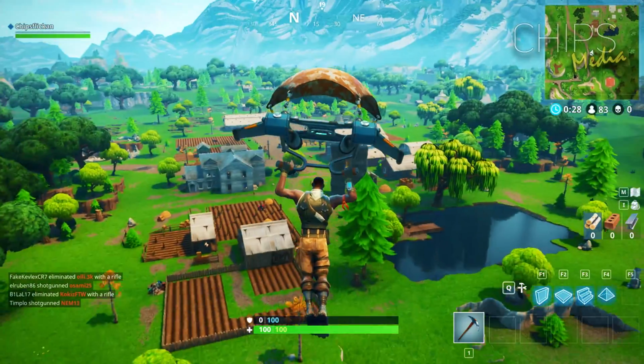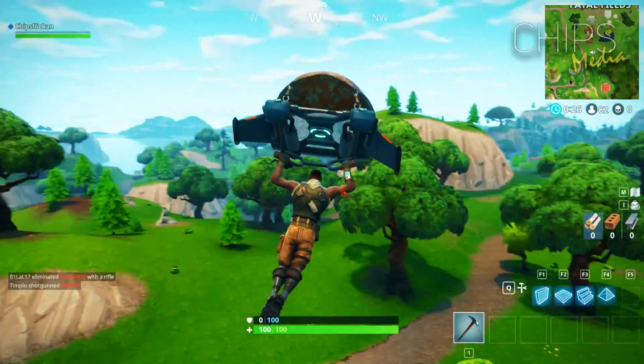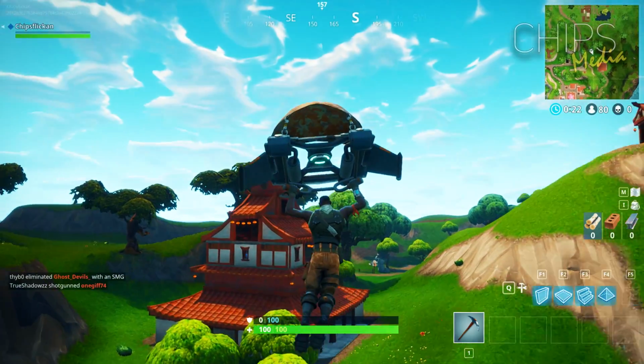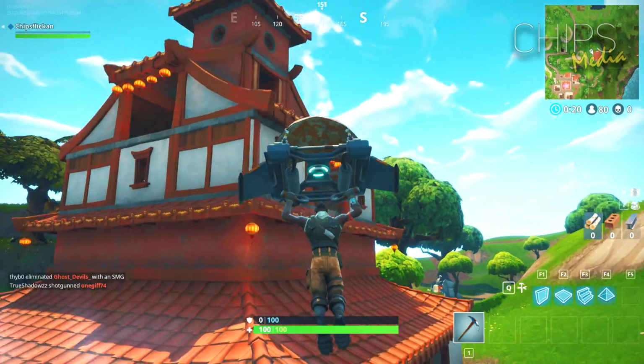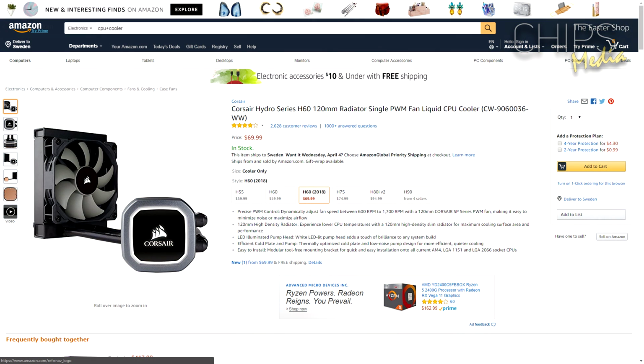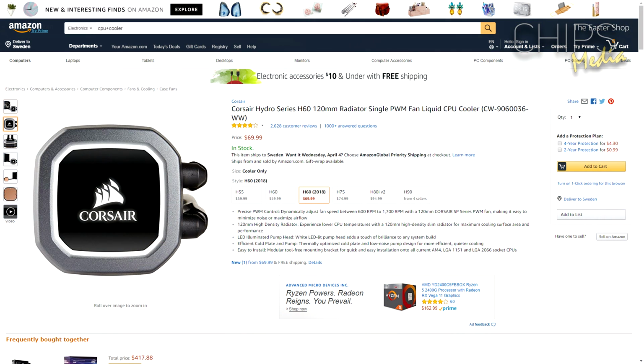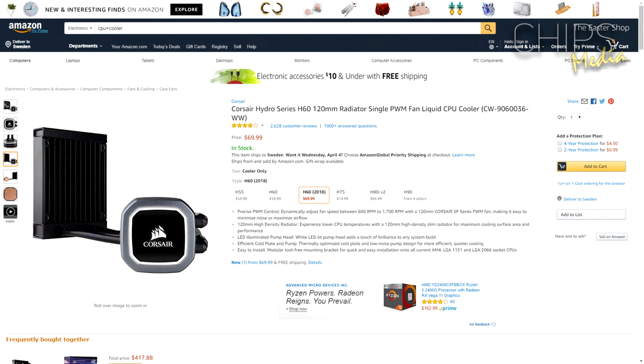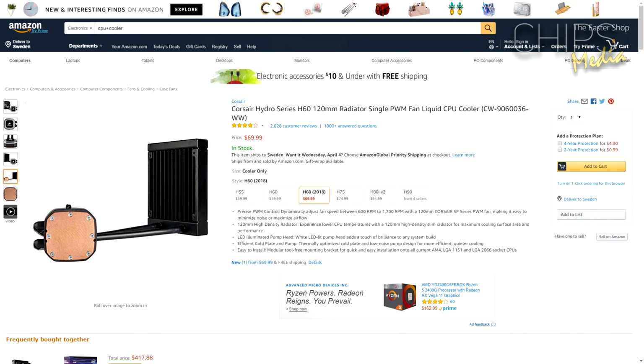120mm means you can fit a bigger fan, and beefier fans are always preferable since you get better performance and airflow for less fan speed and noise. Anything else? Yeah, well, we got an LED illuminated pump head, which adds a touch of brilliance to any system build. More and more people nowadays choose a case with a side panel, giving you the extra spiciness to your overall system. Obviously, the illuminated white LED can be turned off if desired.